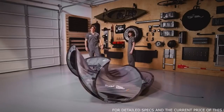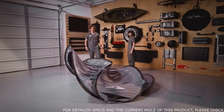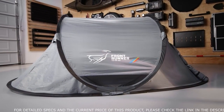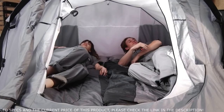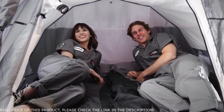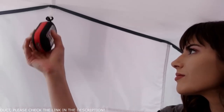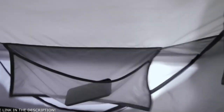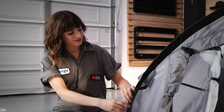Flip, pop. The Flip Pop is a quality two-person pop-up tent from Frontrunner that sets up in seconds. Comfortably fits two people, similar in size to a full-size bed. Features include a built-in rain fly, excellent ventilation with a large screened entry, breathable inner tent, two windows, and a rear vent. Two overhead loops for flashlights or hanging lightweight garments, and two mesh side pockets for important smaller items like wallets, keys, flashlights, phones, vape pipes, and toothbrushes.